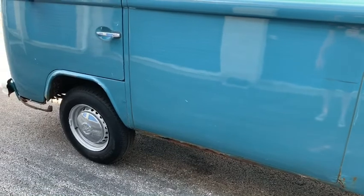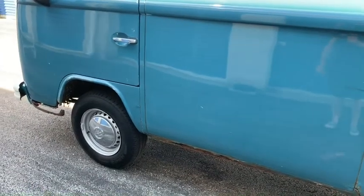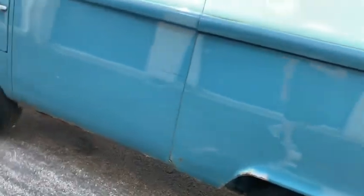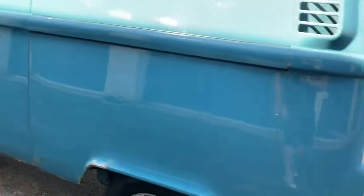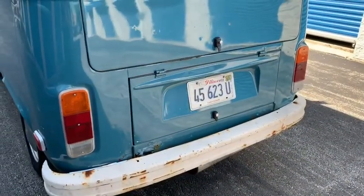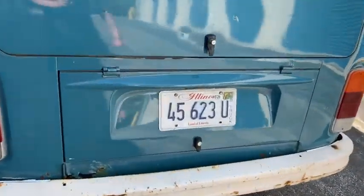In fact, there was a road test back in the day that recorded the 60 to 0 distance in 123 feet, which is really short. Even by today's standards, it's really good. Then moving along to the back, there's another section of argument, I guess you'd say, among bus owners.